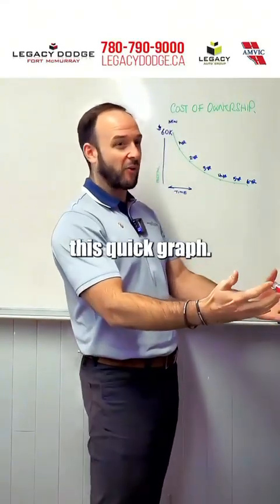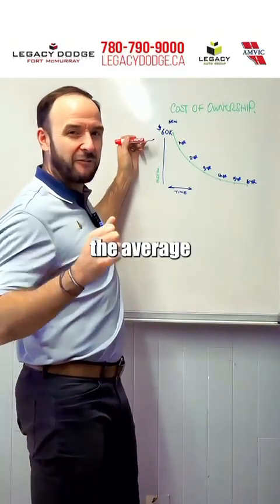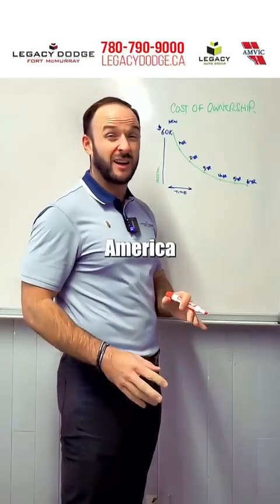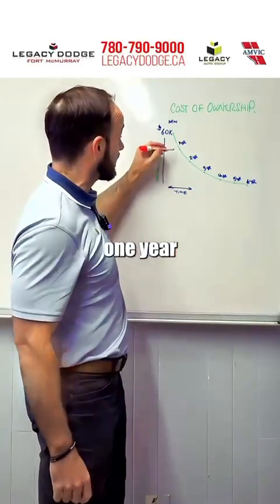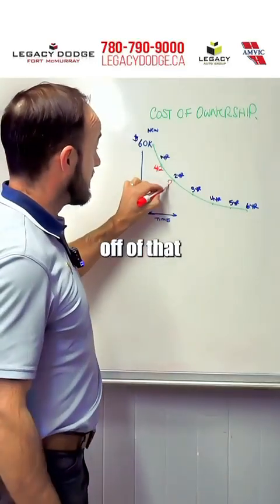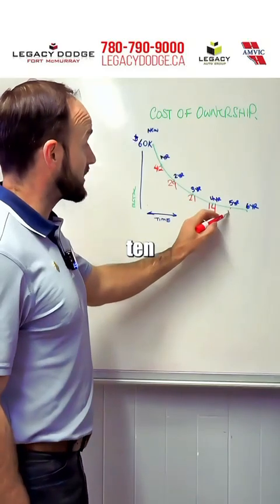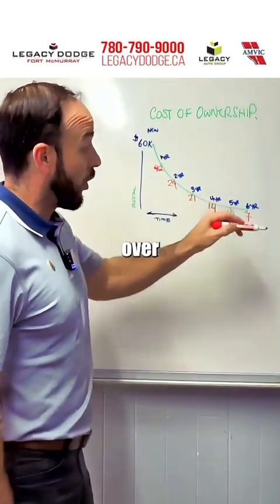Well, let's consider this quick graph. Let's picture a $60,000 vehicle brand new. The average vehicle in North America, this considers Ford Explorers, Honda Civics, Kia Tellurides, depreciates about 30% a year. This $60,000 vehicle after 1 year is going to be worth $42,000. Another 30% off of that means it'll be worth $29,000 in 2 years. After that goes down to 21. After that goes down to about 14, then to about 10, and then down to about 7. So this is a 30% depreciation over the next 6 years.